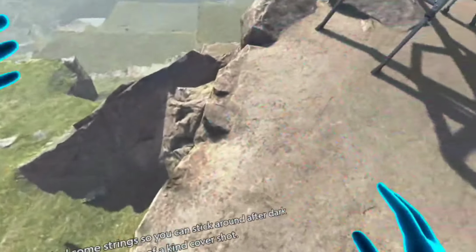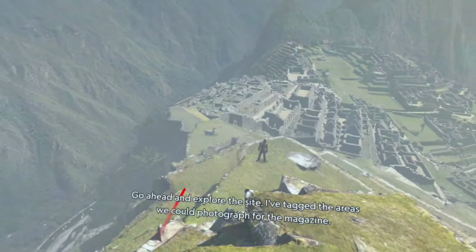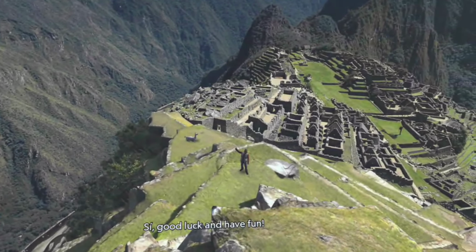I pulled some strings so you can stick around after dark for a one-of-a-kind cover shot. Go ahead and explore the site. I've tagged the areas we could photograph for the magazine. Good luck, and have fun.